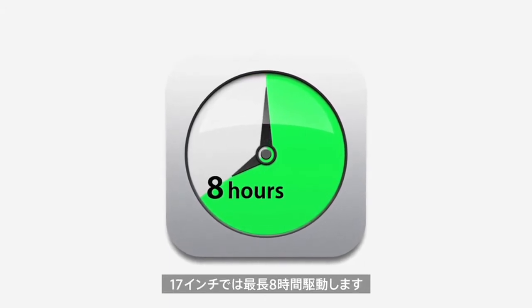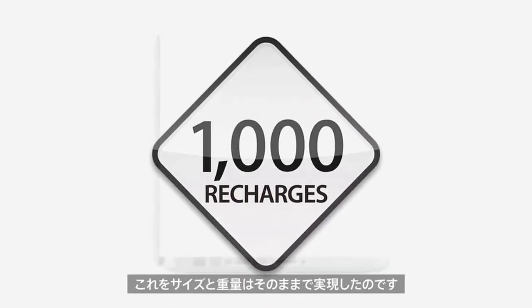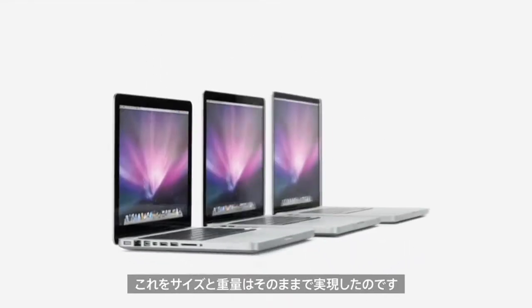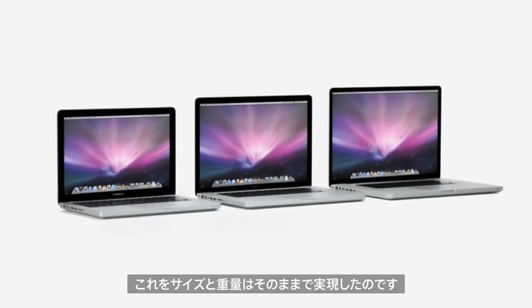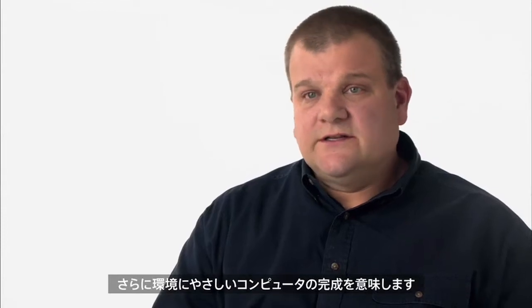model on a single charge. And they can be recharged up to 1,000 times. And we've done this without adding to the size or weight of the notebooks. In the process, we've built a more environmentally friendly computer.